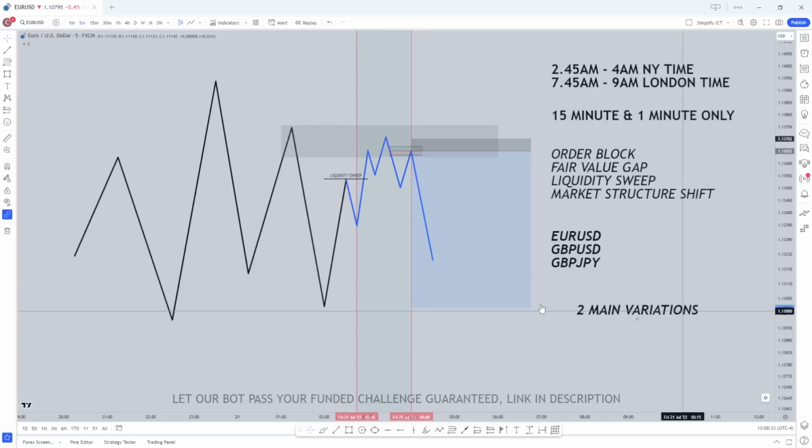Let's get into the video. So there's two main variations for this strategy. I'm going to run you through the first variation and the rules, and then we'll get into the second variation. So let's get into the timing first.